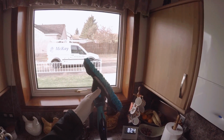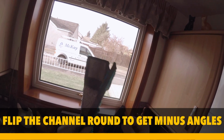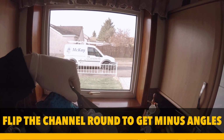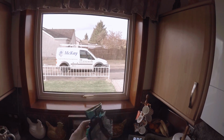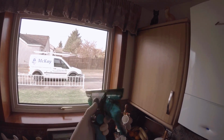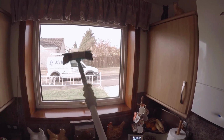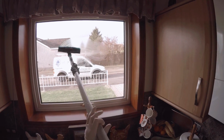Right. So to get minus angles, I'll flip this round like so. Turn it that way. Rub the soap in.